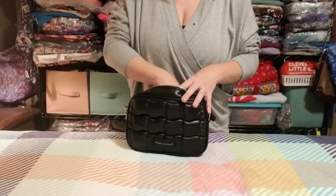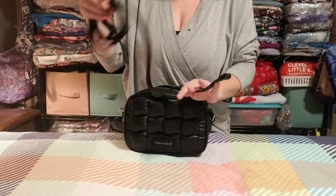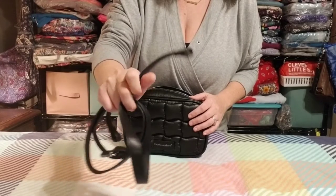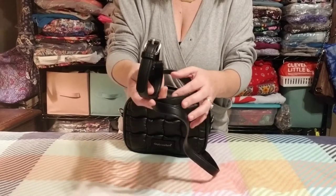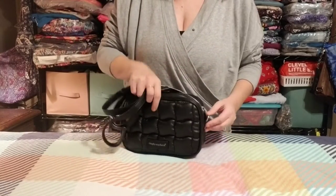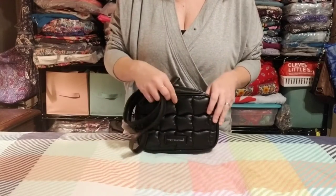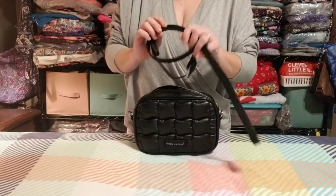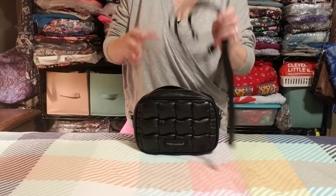Now, okay, so this did come with this strap. And it was not removable or anything like that. It was adjustable to a degree, but it was fixed on here. And y'all know what I did. I cut those rings off. I replaced them with rings that I prefer, because while this strap worked, it was a little bit shorter than what I prefer.